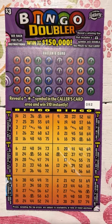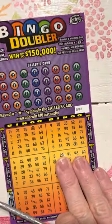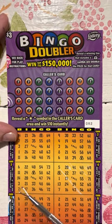Hey everyone, this is Grandma Scratcher here in Florida, and today the lottery scratch-off tickets I have are the Bingo Doubler tickets. These tickets are $3 a piece, and we have five of them, making our total spend $15.